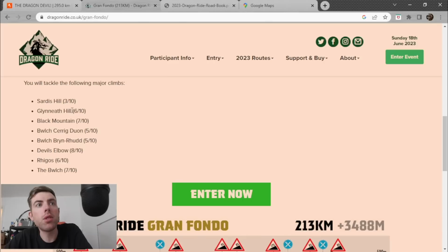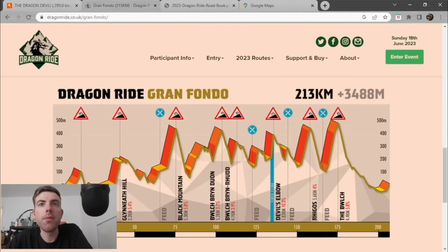These first three climbs are the same that you have in the Dragon Devil, which I'll get to in the second half of this video. The first two aren't severe at all, and then the Black Mountain is probably your first major climb, and you'll see on the graph here, for you guys doing the Gran Fondo, you've probably got, I'm not going to say the hardest day, but in terms of how much climbing you have versus distance, there's virtually no flat road. The only flat road really comes in the first couple of hours that you're going to be riding.